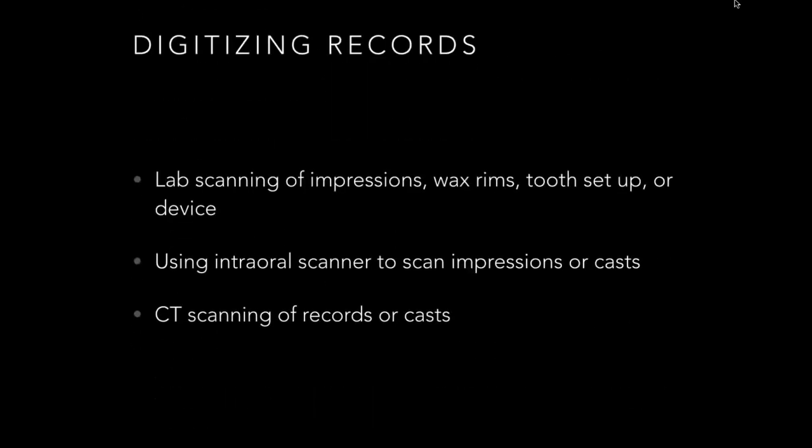So once you have your impression of the denture, how do you make that into a computer file or a 3D STL file? Most digital dentures are made by using a laboratory scanner to scan the impressions, the wax rims, a setup, or the Gothic arch type device. There is the potential of using possibly an intraoral scanner to also scan the impressions or casts. And I know it's also possible to scan impressions and casts with a CT.